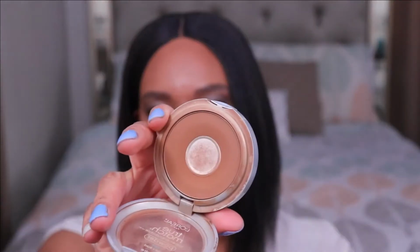I probably bought this maybe in 2014, 2015, and as you can see, I did hit pan in the middle of it because I used to use it all the time. I actually just started getting into bronzer maybe 2 years ago now. So prior to that, this would be the product that I would have used most of the time to contour my face with. So this is definitely my oldest product that I have right now.